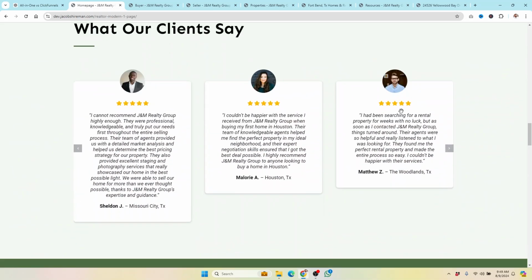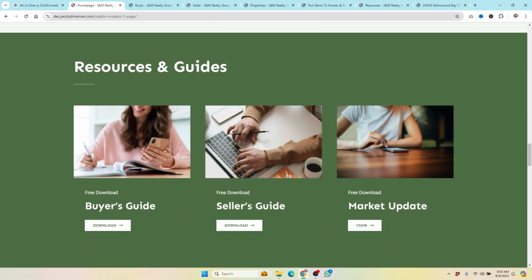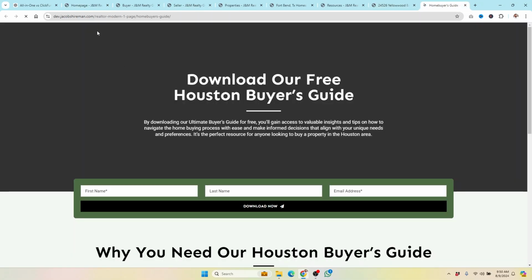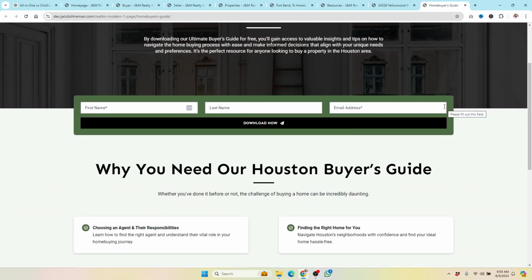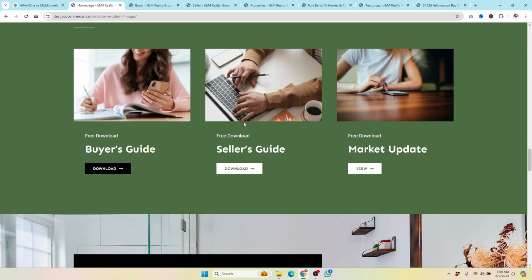You can use our built-in testimonial widget that looks like this. You can customize the look, or you can just embed your Google business page that will automatically update every time you get a lead. You can put all of your resources and guides to download. So if they click this, it takes them to a landing page with no menu. You can also use this landing page to send ads to. They're going to put their information to download, tells them why they should download that guide. You can make as many of these as you want, no limit.